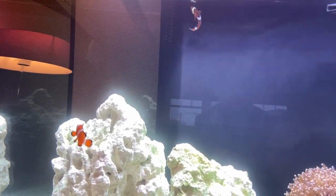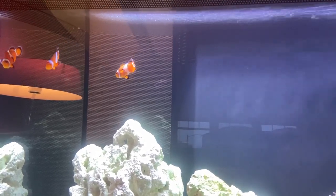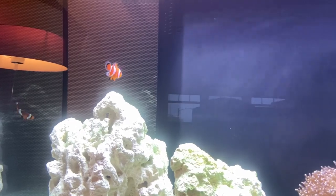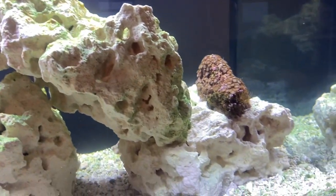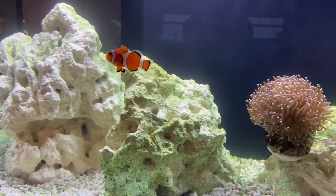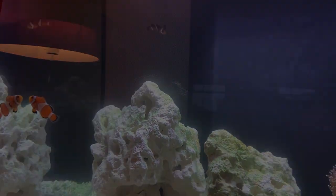Definitely next purchase, probably on Boxing Day, I'll be investing in a cleanup crew, probably some snails, as well as a shrimp or two, just to get some of the algae under control, and if there's any food left behind, those animals will take care of it. So yeah, that's a little update on the tank. Otherwise, not a whole lot is new. I'll definitely show you guys when I get more corals and some of the cleanup crew members on Boxing Day. I'll definitely give you guys another in-depth tour after that's all said and done. So without further ado, I'll bring you guys downstairs to the fish tank room.